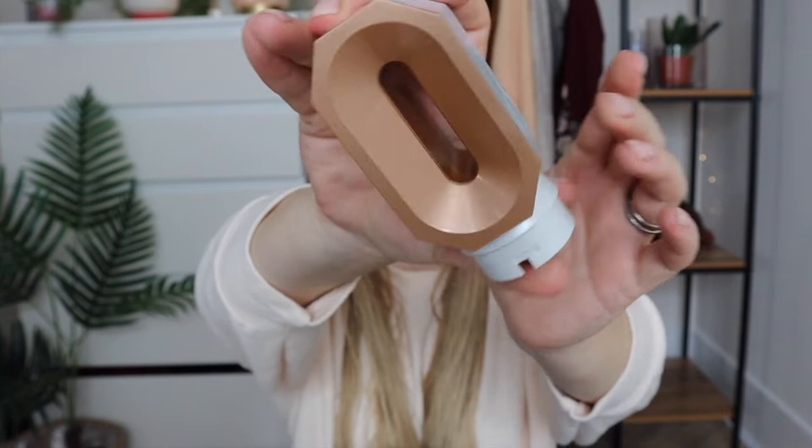So what I'm gonna do first, and we also have a glove. I don't really use gloves, but if you prefer to use gloves because of the heat, you've got the glove here. It is for right-handed people, so if you're left-handed, there's no glove. But I never actually use the glove, even with the curling iron. I just don't like using the glove.